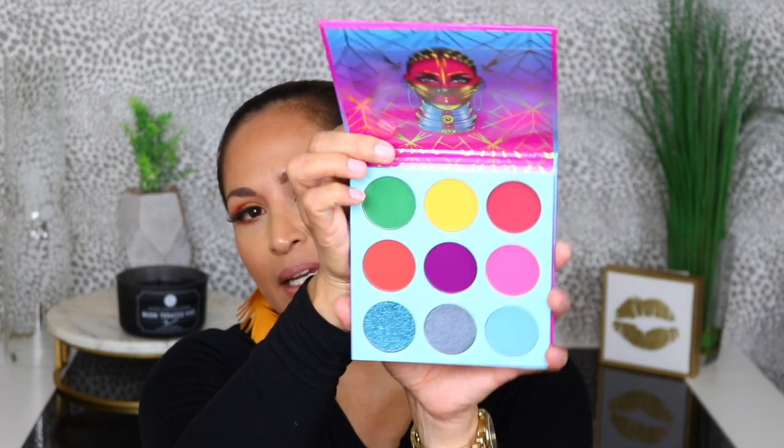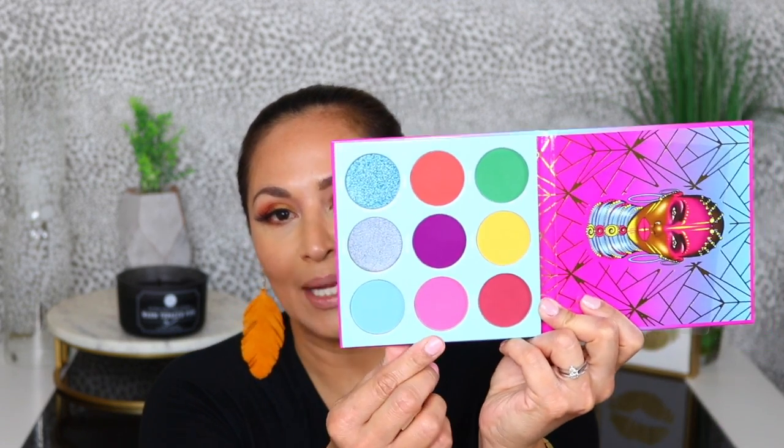So another palette I picked up was the Warrior 3 by Juvia's Place. Comes in packaging just like this, and this is the actual packaging here. Really beautiful. It's got beautiful bright colors on the front, and then you open it and these are the shades here. So when I saw this palette, I really liked the shades. I swatched them. They come off just as saturated as the rest of her palettes, and it is a bit bright. You know, there's some bright pinks and a bright green, but I just love that about this palette. It's just really pretty and fun. So I was really excited that I got my hands on it.